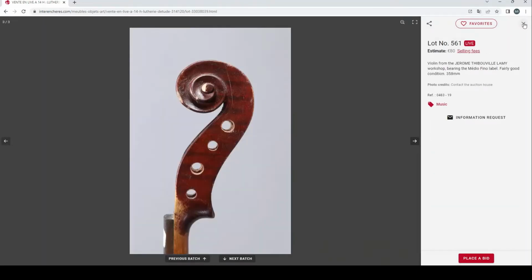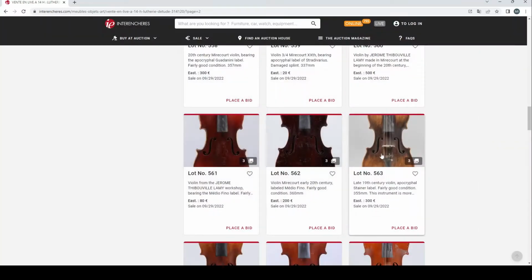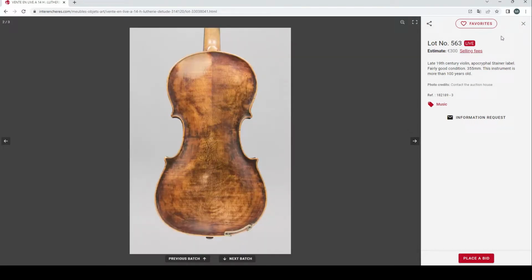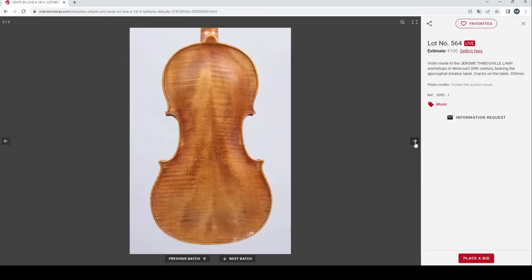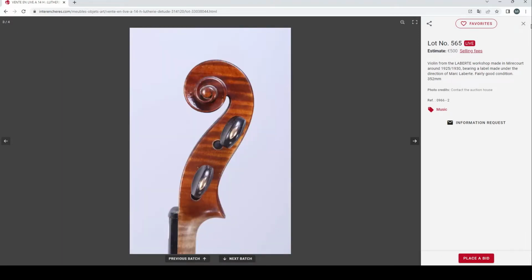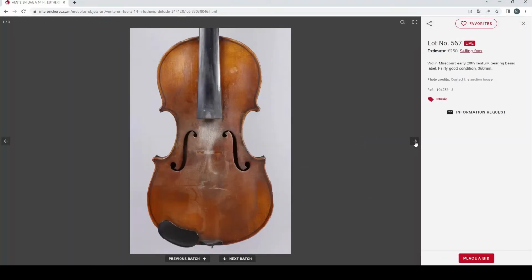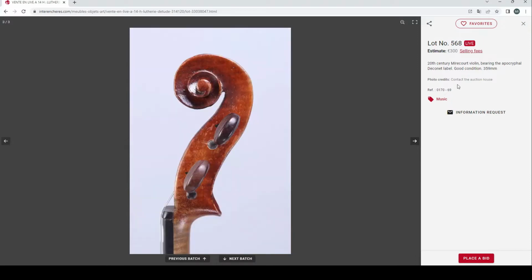Another violin by JTL, Medifino, 80. Violin Miracle, early 20th century, 200. Late 19th century violin, the Steiner label. Interesting back there, 300. Violin made in the JTL workshop, Miracle 20th century, 100. Violin from the Lebert workshop, 500. Miracle violin 20th century. Violin Miracle 20th century, 250 on that. 20th century Miracle, 300.